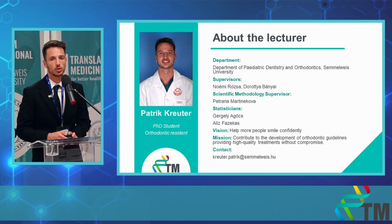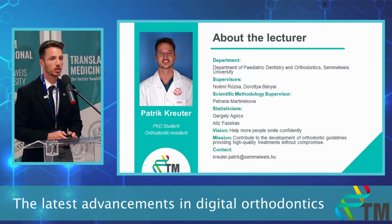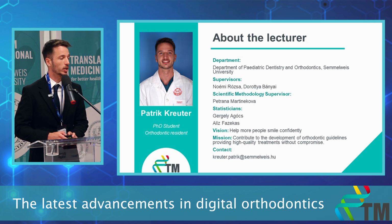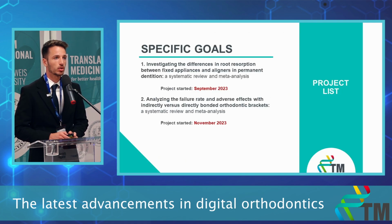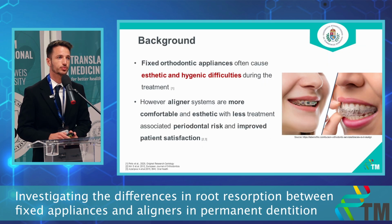My vision is to help more people smile confidently, and my mission is to contribute to the development of orthodontic guidelines, providing high-quality treatments without compromise. I have two ongoing projects, which are both systematic reviews and meta-analyses. The first one is titled Investigating the Differences in Root Resorption between Fixed Appliances and Aligners in Permanent Dentition.